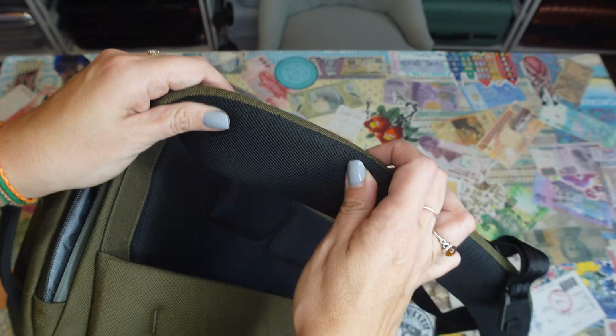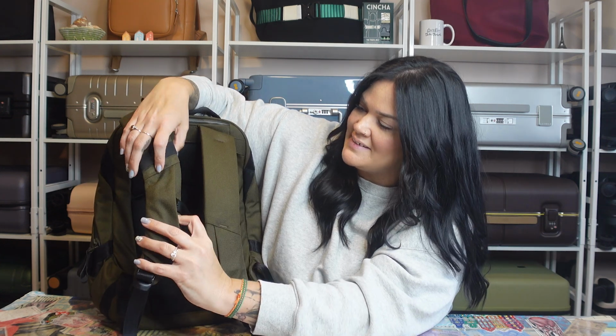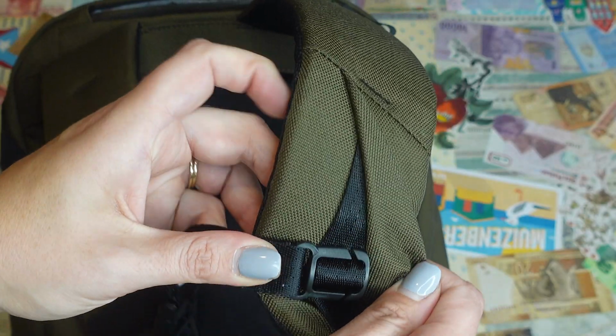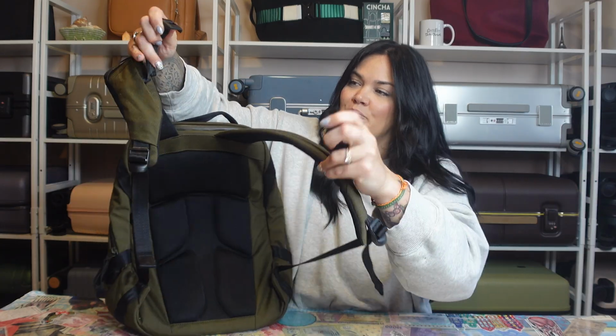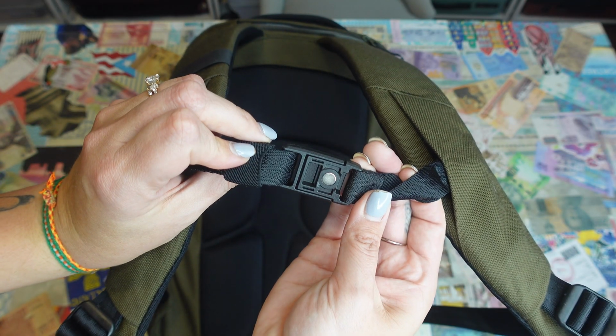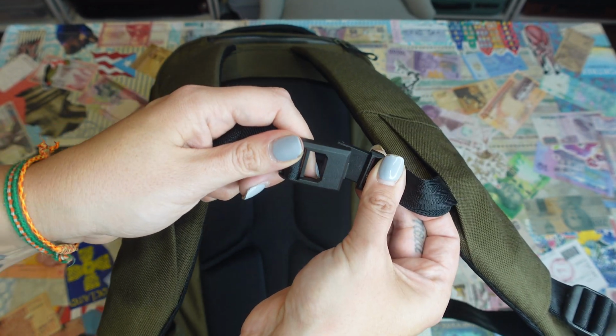These straps are so nice and padded, and you do have another loop here with the Able Carry logo on it. And then down here, this is where your sternum strap is going to be, which is also a really nice detail for comfort. But you can open up this flap and you could actually probably remove this if you wanted to. Now, the cool thing about the sternum strap is that it does have this neat buckle that's magnetic. So you just kind of hover it right on top and then snap it.